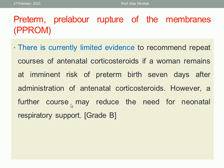Okay, what else? There is currently limited evidence to recommend repeated courses of antenatal corticosteroid if a woman remains at imminent risk of preterm birth 7 days after administration of antenatal corticosteroid. What is this? We have a case with preterm prelabour rupture of membrane, okay? And you give her the antenatal corticosteroid like dexamethasone, the total course of 24 milligram, okay? And then 7 days passed and no birth happened. So there is still prolongation of pregnancy. Should I give her another course of corticosteroid? This is the question.